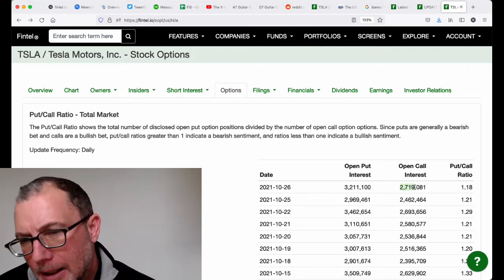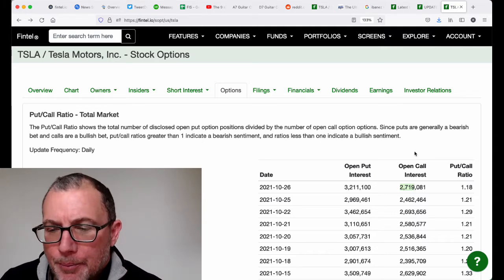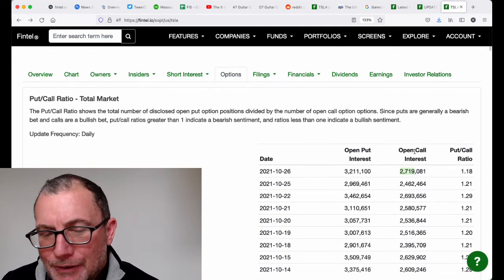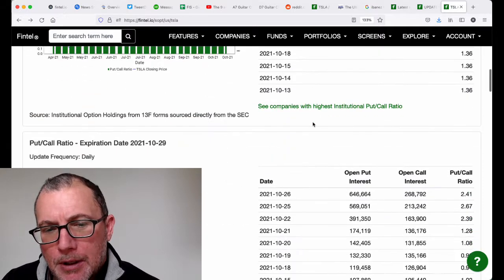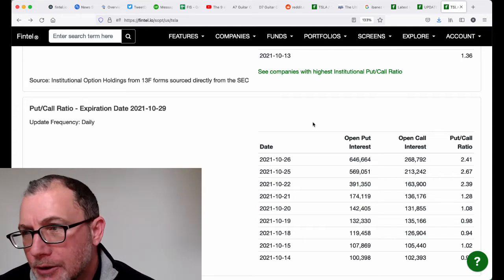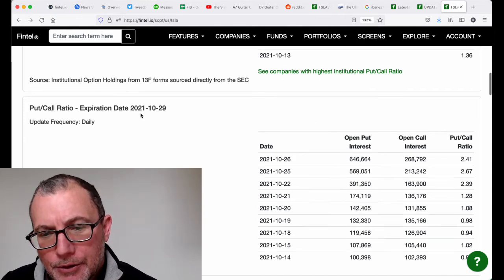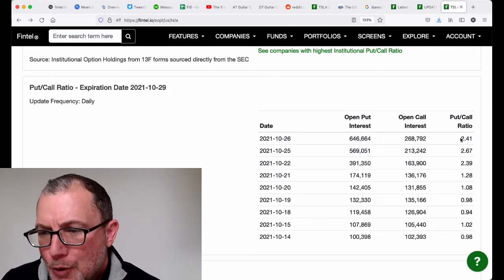As you've probably seen, I think Tesla is at an all-time high right now. But let's slide down and take a look at what the put-call ratios for the specific expiration dates look like. I'm going to skip this block here because this is a different subject altogether. But we also look at the put-call options based on expiration dates. Today is October 27th. In 2 days we have the expiration date for this set of options, and we can see that the put-call ratio is 2.41.